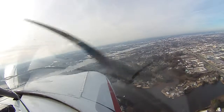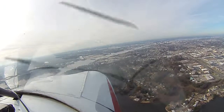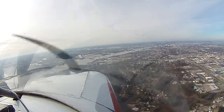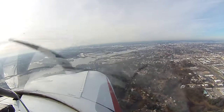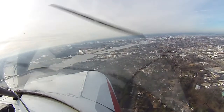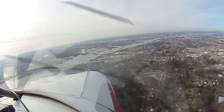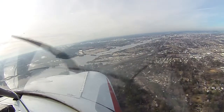Fly heading 180. 180, roger. And the initial instructions that you turned on your 140, that was for your missed approach, the next approach out, but that's all right, just heading 180 for now. This is not bad. We may push to a different airport, but we'll see how we feel. An hour and a half is good. This is a good short hop, you know?